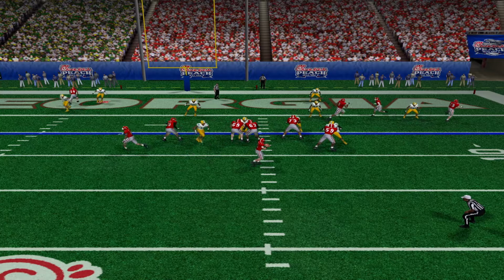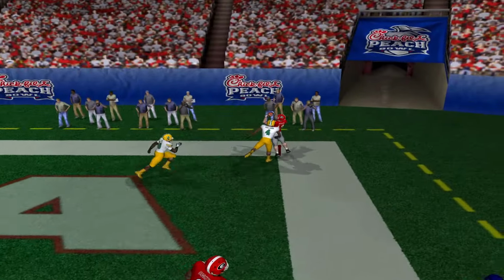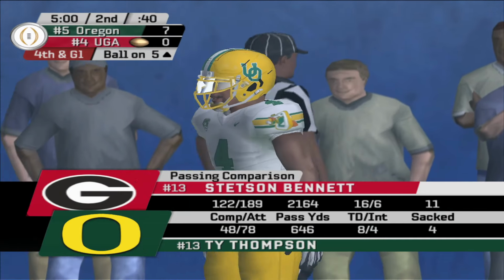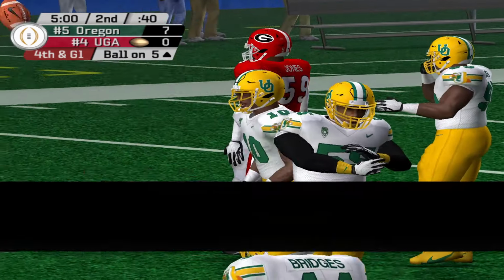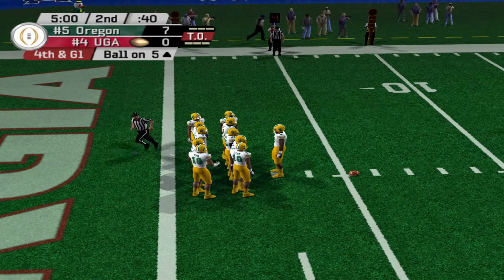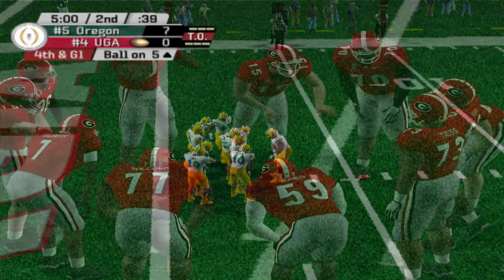Bulldogs come out in the shotgun. Looking. Wants to throw outside. And it's incomplete. That pass falls incomplete in the end zone. Chalk that one up to the pressure in the quarterback's face. Absolutely. They had a tremendous rush coming in at him, and it was all he could do to avoid the sack.